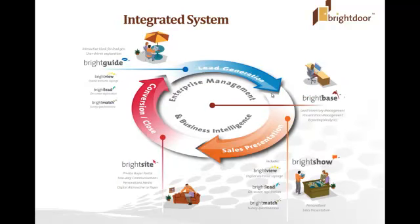So we found a partner in this process with Bright Door, who has a laser focus of applying technology to real estate development endeavors, and they do it in a very thoughtful way. It begins with the core, which is Brightbase, which is both a CRM and what I would refer to as a content management system, because all the rich content, the pictures, the videos, the schematics, the maps, all has to reside in one place, and Brightbase is the brains behind that.